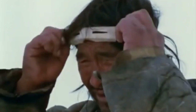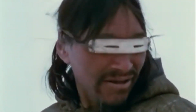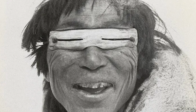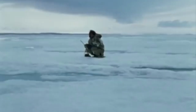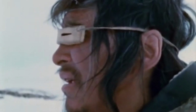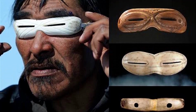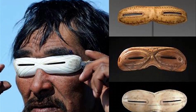Perhaps one of their most ingenious accessories was their snow goggles, carved from bone, ivory, or wood. Long before sunglasses were invented, the Inuit created these sophisticated eye protectors with narrow slits that dramatically reduced the intense glare from snow and ice. This wasn't just about comfort. Snow blindness in the Arctic could be fatal, leaving a hunter unable to find their way home. The goggles' design also included small ventilation holes that prevented fogging, while still blocking most of the harmful reflected light.